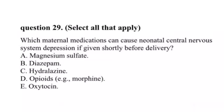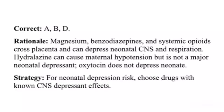Question 29. Select all that apply. Which maternal medications can cause neonatal central nervous system depression if given shortly before delivery? A. Magnesium sulfate. B. Diazepam. C. Hydralazine. D. Opioids, e.g., morphine. E. Oxytocin. Correct. A, B, D. Rationale: magnesium, benzodiazepines, and systemic opioids cross placenta and can depress neonatal CNS and respiration. Hydralazine can cause maternal hypotension but is not a major neonatal depressant. Oxytocin does not depress neonate. Strategy: for neonatal depression risk, choose drugs with known CNS depressant effects.